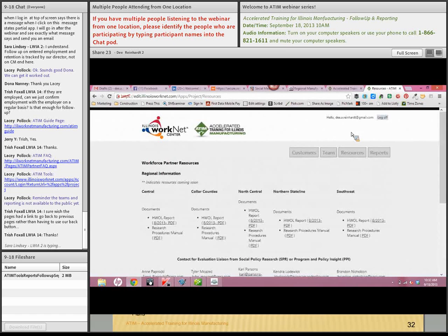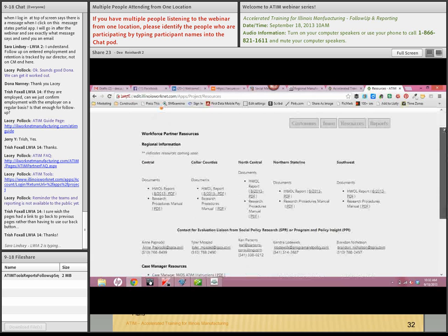And as you can see here, there are documents available. It has who to contact about different areas. It has case manager resources, and it has all of the different tools that we have published that can help you make sure that your process is going smoothly.